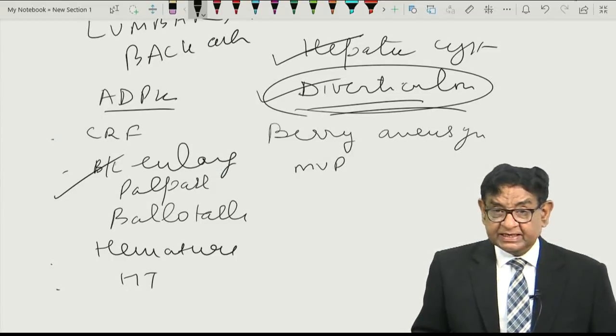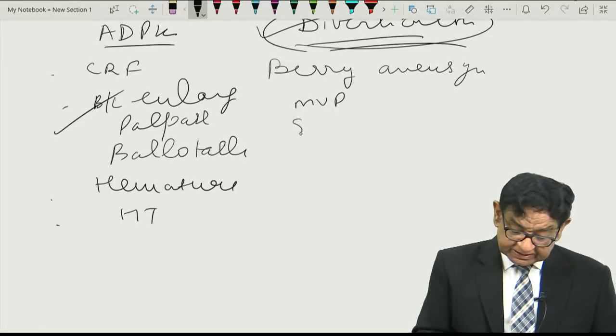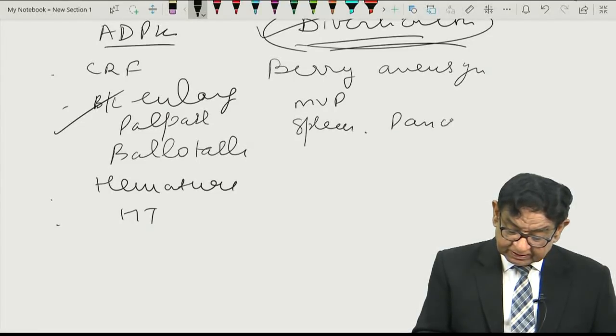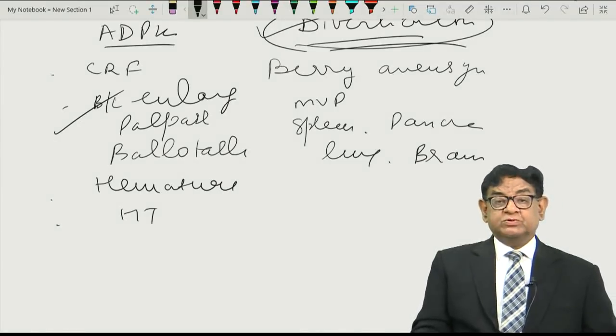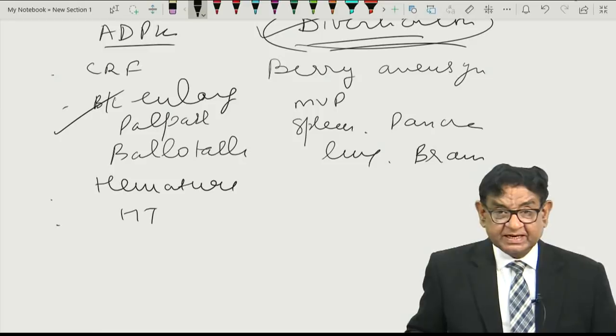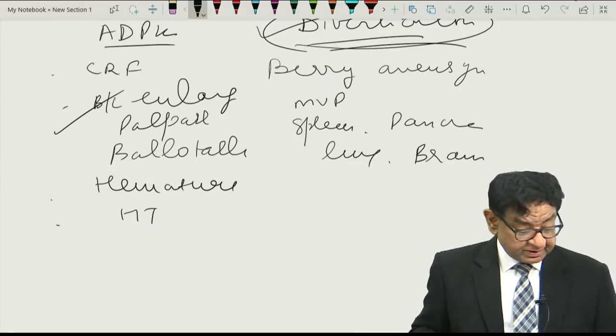Cyst can occur in other places, especially in the abdomen. Cyst can occur in spleen, pancreas, very uncommonly in lungs, but never in brain. Okay? So how to remember this? The cyst can occur in abdominal structure. It is very uncommon in lung, very uncommon, and never in brain.